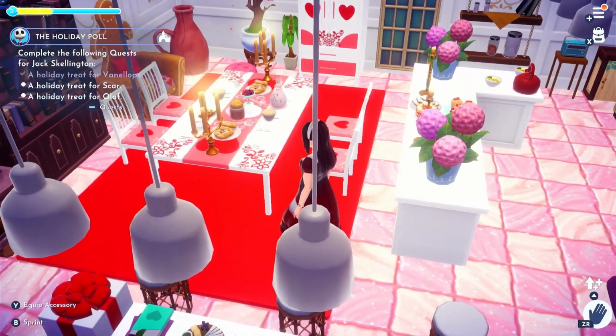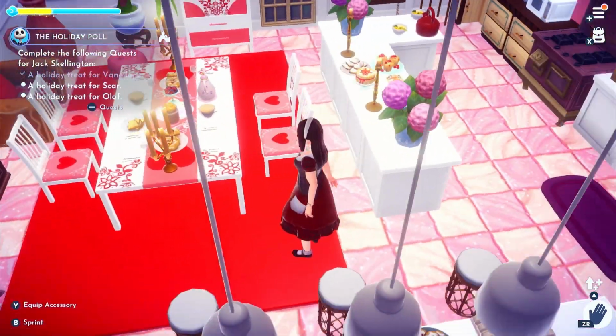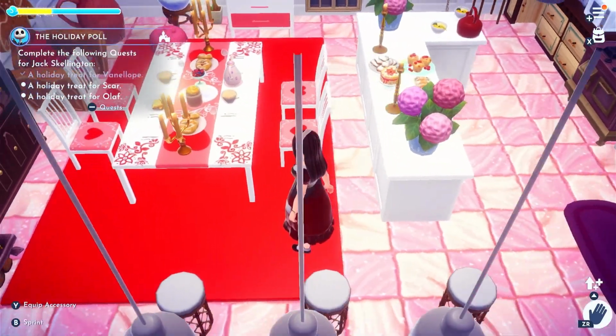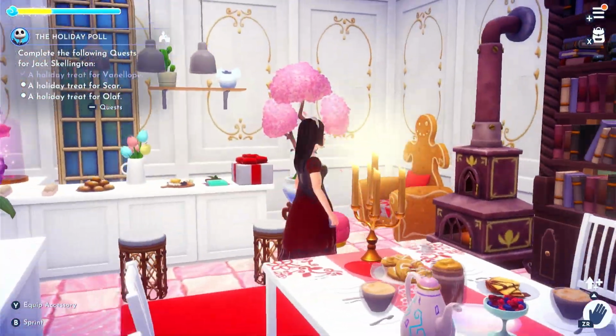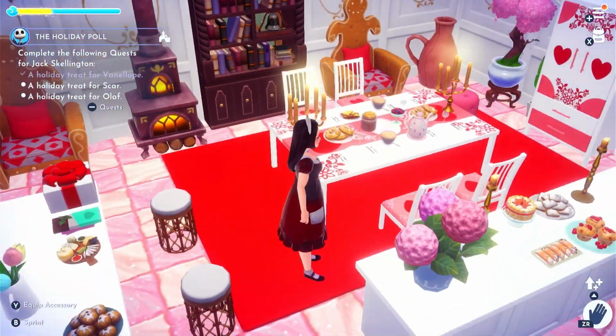And then I did change the color of the rug. It was originally white and I just felt like it was too much white in the room. So I went ahead and changed the color to red. But yeah, this is the final product in all of its glory. And let me just walk around to show you guys.